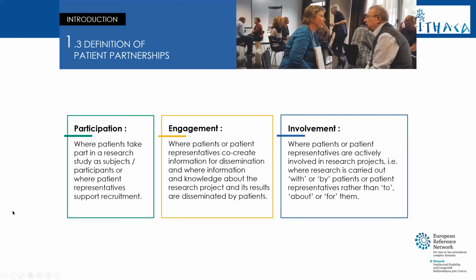So when we talk about participation, we mean where patients take part in the research study as subjects, so as participants in a research project, or if they also help support recruitment for patient subjects in research. Engagement is where patients are a bit more involved in and co-create some information for communication or dissemination, and also are involved in the actual dissemination activities. And involvement is seen a little bit more as the holy grail of patient partnership, if you like. So it's where patients or patient representatives are actively involved in a research project. And by that, we mean where research is carried out with or by patients, rather than to, about, or for them.